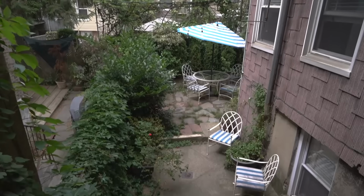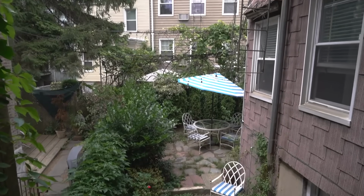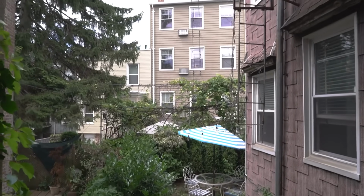It's funny, I joke about this with the whole house. It sort of feels like a country house in the city. And this, I think even more so. It really feels like you're in your own magic garden, even though you're surrounded by 8 million other people.